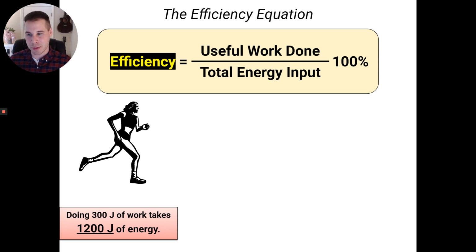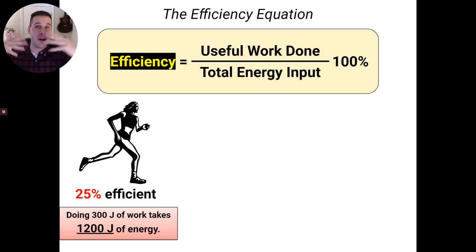So here's just a very rough example. If a person is going for a run and they need to do 300 joules of work in order to transport their body from one place to another, it's very likely that the numbers will look something like this. They might have to put in 1,200 joules of energy just to get themselves to that point where 300 joules of work was actually done. And that's because their body is highly inefficient. In fact, on average, when it comes to moving our bodies around, the human body is around 25% efficient, meaning you lose 75% of the energy that goes into motion through other things in the body happening. It could be heat leaving the body. It could be sounds that are emitted.